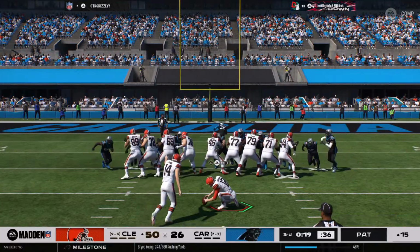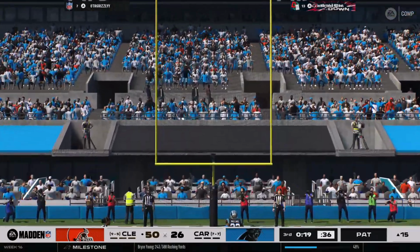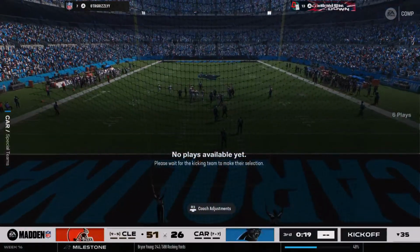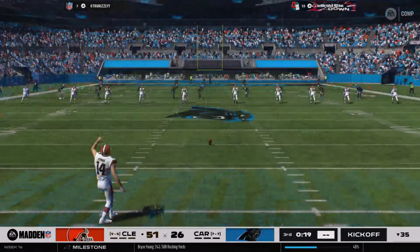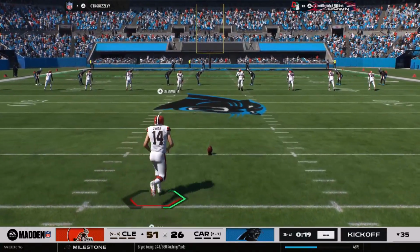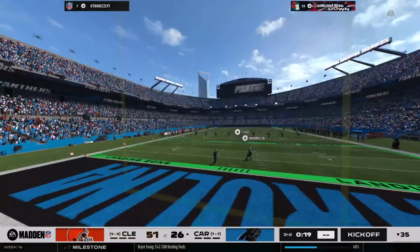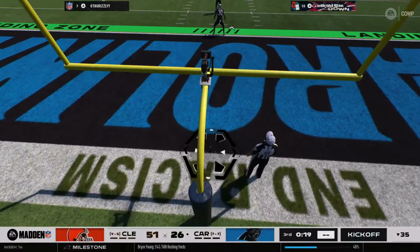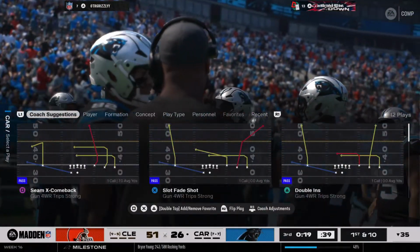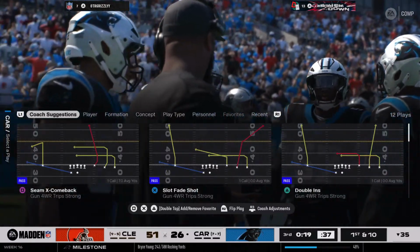They'll try this extra point. Right down the middle. It's good. And the Browns continue piling onto this lead. Panthers 26. The Browns have it on the tee, and they will kick it away here. And that one bounces through the end zone for a touchback. First and 10 at their own 35-yard line.